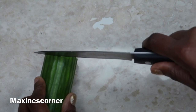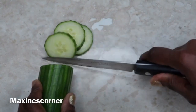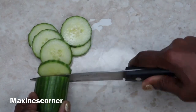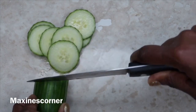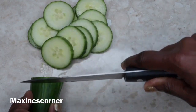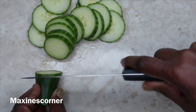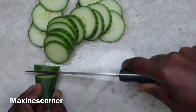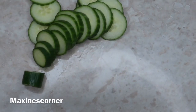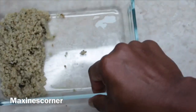Salad in a hurry. How to make the best delicious salad when you are in a hurry. You have to go to work. You still want to eat healthy, and you didn't meal prep the night before. Easy, simple, and delicious, guys. It doesn't have to take up a lot of time to make a delicious salad, especially if you want to maintain a healthy weight. You forgot to meal prep. You're scared, you're worried, you're like, oh my god, Maxine's Corner, help me. I got you covered. Maxine's Corner's got you covered.